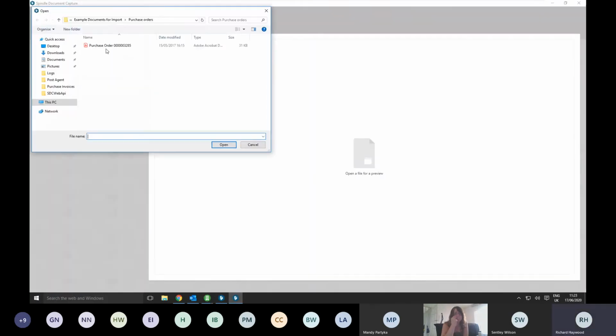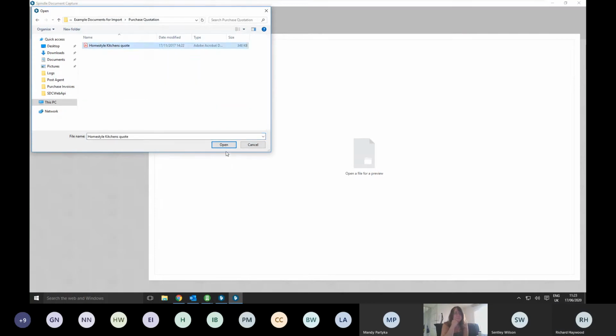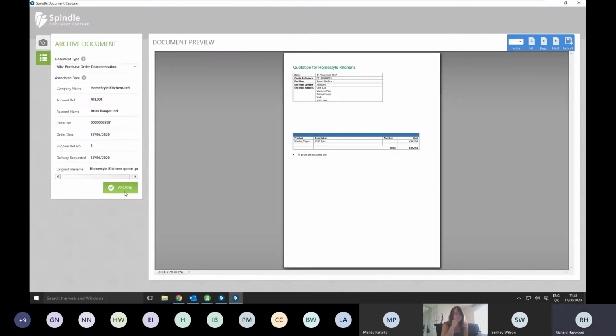So let's go and browse for a quote. That's all quickly and easily linked up. Now from here, you can see a little drop down. This just helps you specify what type of document it is. So later on in a month's time, I want to find all documents relating to quotes from supplier. That's why this one will come up, because it's got that filter on it.